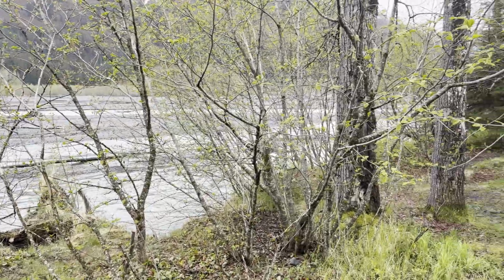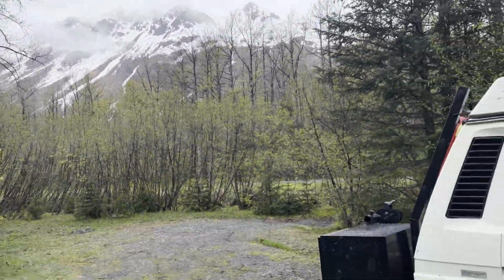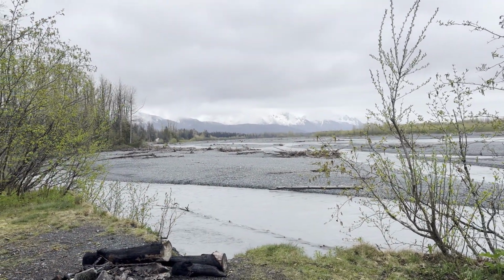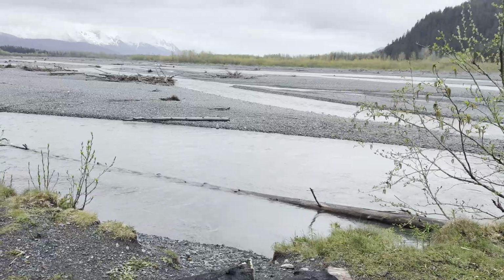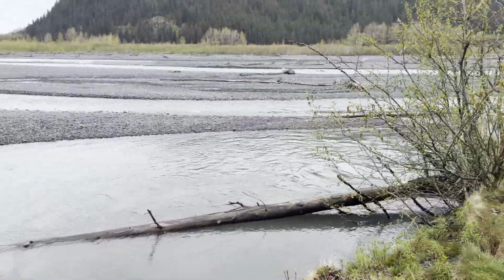Yeah, another beautiful wet day in Seward. But that's Seward for you. I know I lived here for a little over a year, so it tends to rain here. Still a beautiful place. You just got to get out and do stuff regardless of what the weather's doing.